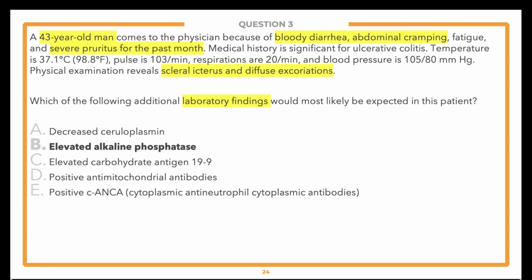So we have this guy who has ulcerative colitis, but he's been having scleral icterus, which is essentially them telling us jaundice, right? Or their bilirubin's elevated, and there's itchiness all over their body, diffuse excoriations and pruritus. So ulcerative colitis by itself doesn't cause jaundice and excoriations and pruritus. There's something that's associated with ulcerative colitis that causes that. Can you tell me what that association is? If you guys want to drop it in the question box here. What condition are they talking about that connects ulcerative colitis with the patient's current presentation?